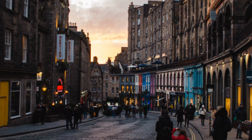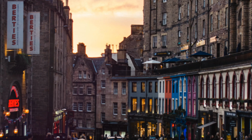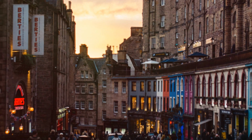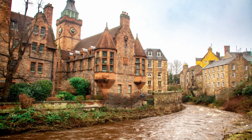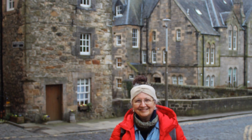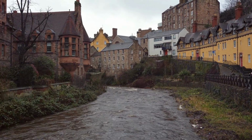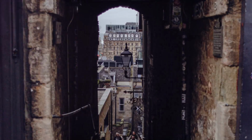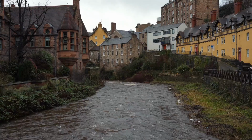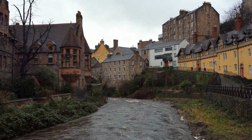This place feels like stepping into a storybook, all cobblestone lanes and ancient buildings leaning into each other. Centuries ago, this was a hive of industry, mills churning out the lifeblood of the city. Listen closely. You can almost hear the clatter of looms and the rush of the river powering the mills that once stood here. Today, it's an oasis of peace, a living testament to Edinburgh's working-class roots.